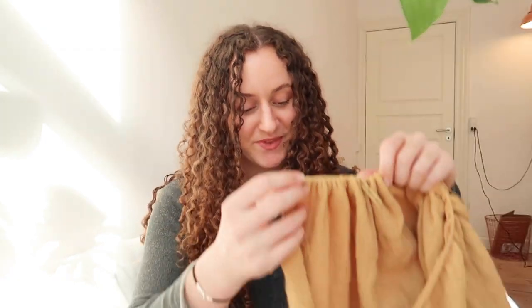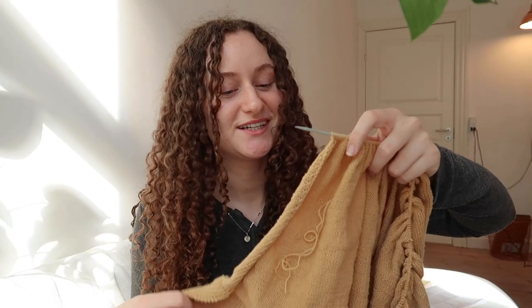So for my knitting project, I actually got really far. It's quite a bit longer than when I started, and I'm actually almost at the point where I can start closing off for the arms and start knitting the sleeves. So I won't be able to finish it for this video, but I'm sure you'll see it in an upcoming one.